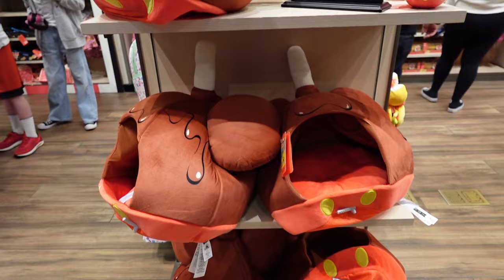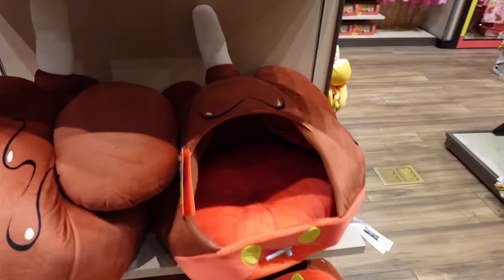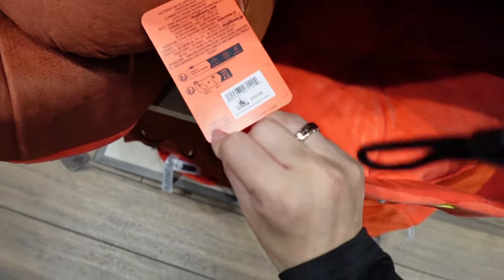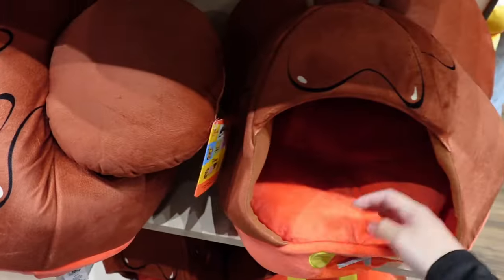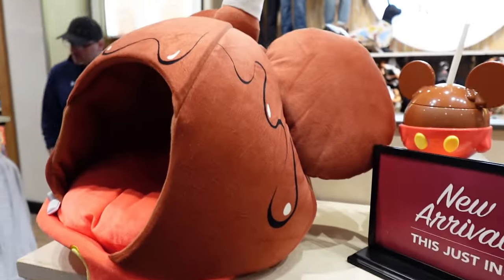Also have these caramel apple dog bags here that are so stinking cute. I wish my dog was small enough to fit in these, but he's not. These are $59.99. They're big enough to fit a small-ish dog, but they're really, really cute.